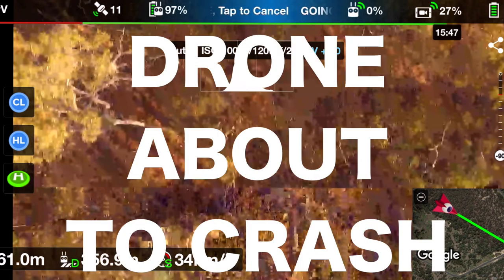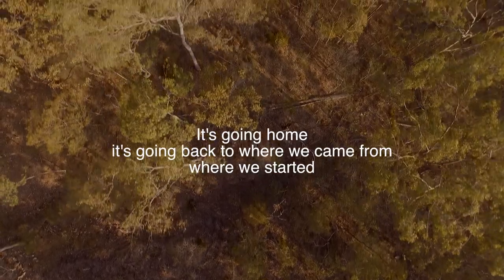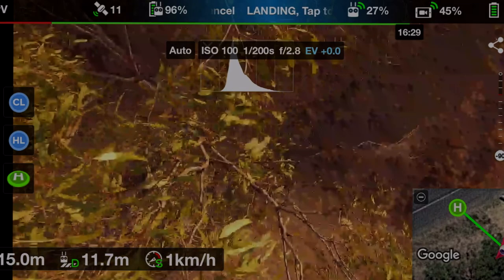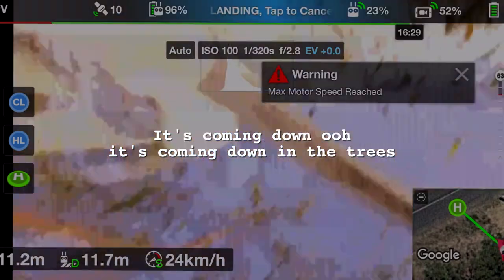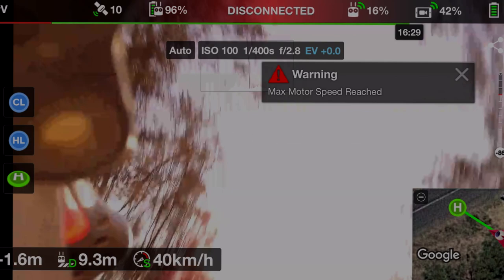Lost hunter. Turn around and go back to where we came from quickly. Warning, disconnected. It's gone home. It's gone back to where we came from, where we started. It's coming down. Oh, it's coming down the tree. Where? Up, up, up. Oh, it's crashed. Where? It's crashed. There it is over there.